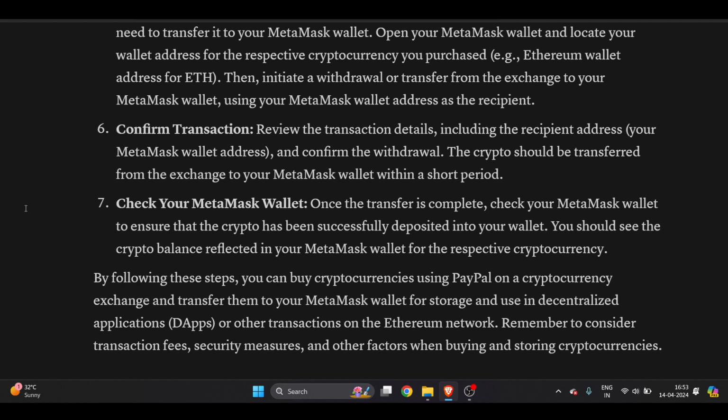Here you have to confirm the transaction, review the transaction details including the recipient address, your MetaMask wallet address, and confirm the withdrawal. Everything is done. You have to check it in your MetaMask wallet too.